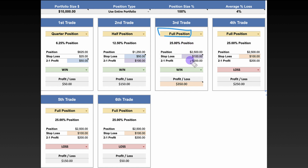Say you win this full position, right? You get that 8% gain, right? You're risking 25% of your portfolio. That was actually just the 10,000 size. That doesn't actually take into account these recent gains. Okay, and there's so many different ways you can do this. But say you win that one. Okay, so now you have 3 winning trades in a row, and you basically just got 8%.